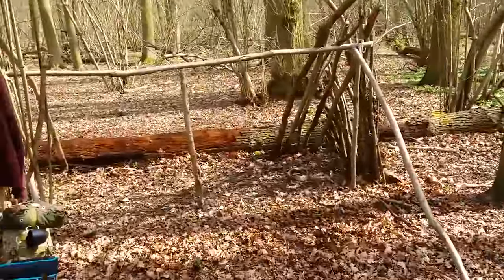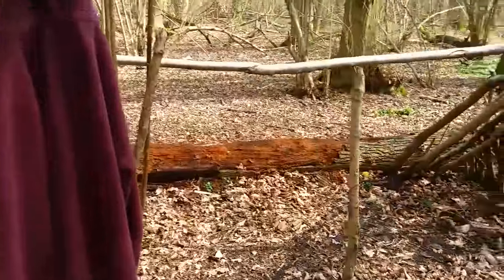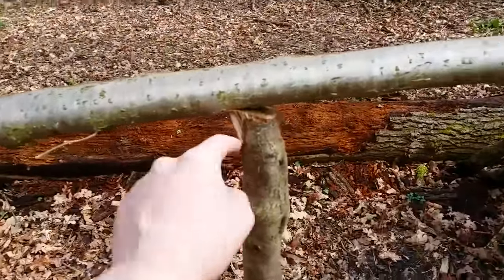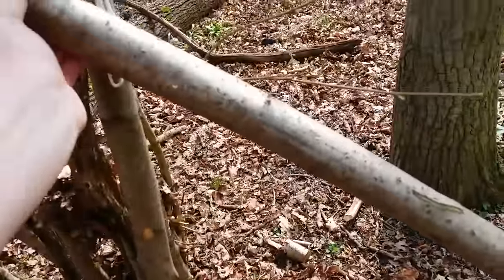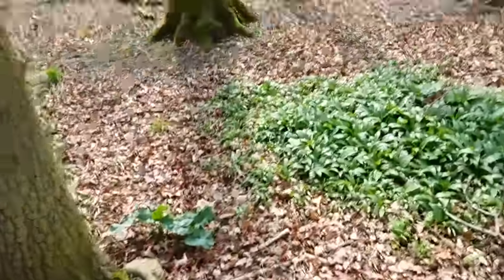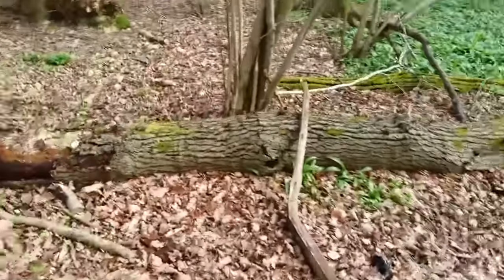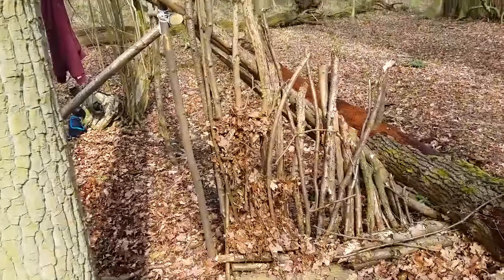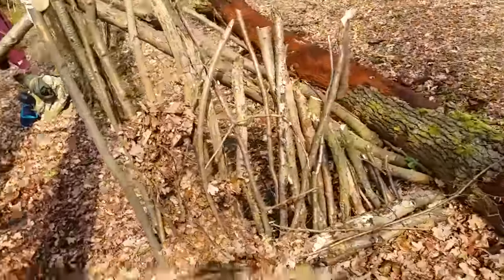Okay, so here's the beginnings of me and the boy's shelter. These supports, I want to change that for a Y. Change that for a Y as well, just for a bit more structural support. But yeah, that's it really. That's the side wall, needs a lot more work obviously. Last time we came here I didn't actually have a saw with me, so these all need cutting off.